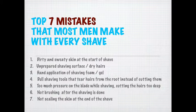Here are the top 7 mistakes that most men make with every shave. Number 1, dirty and sweaty skin at the start of the shave. Number 2, unprepared shaving surface, dry hairs. Number 3, hand application of shaving foam or gel. Number 4, dull shaving tools that tear the hairs from your root instead of cutting them. This is a big problem actually.